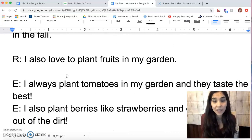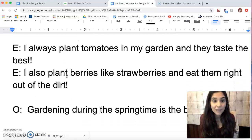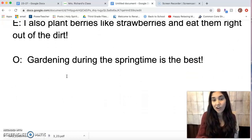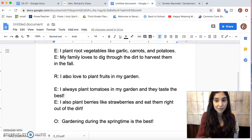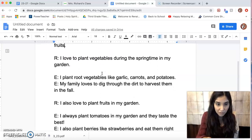I also love to plant fruits in my garden. I always plant tomatoes in my garden, and they taste the best. I also plant berries like strawberries and eat them right out of the dirt. Gardening during the springtime is the best. So let me make this smaller so you guys can see all of it. Well, you can almost see all of it.